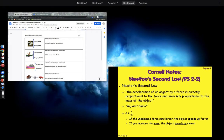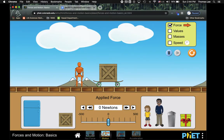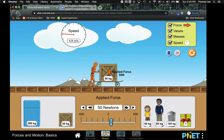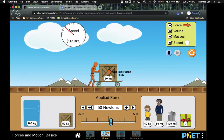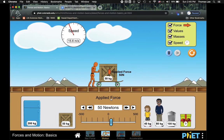We can see this in the simulation. If we go to the simulation and we go to the motion one, let's say we have a box, and let's look at our values. Our box has 50 kilograms, and if you apply an unbalanced force, you'll see it starts speeding up. It's already at 3 meters per second, right? It's already at 8 meters per second, and then 10 meters per second. As you can see, it's speeding up, and it's going to continue speeding up because there's an unbalanced force.